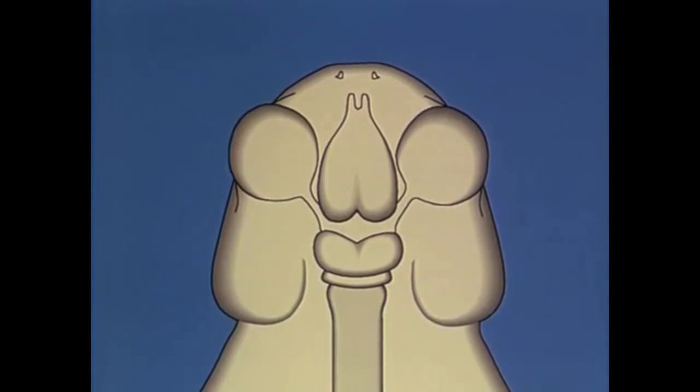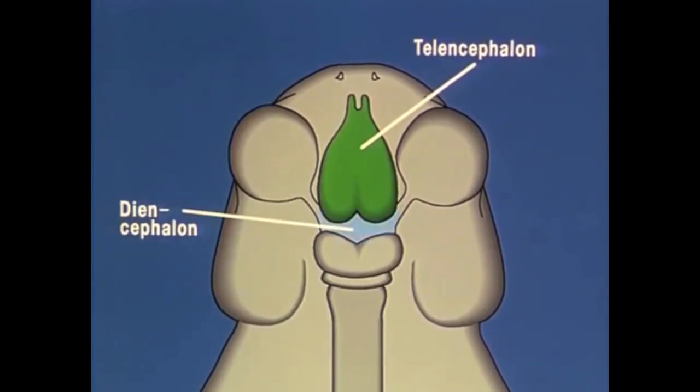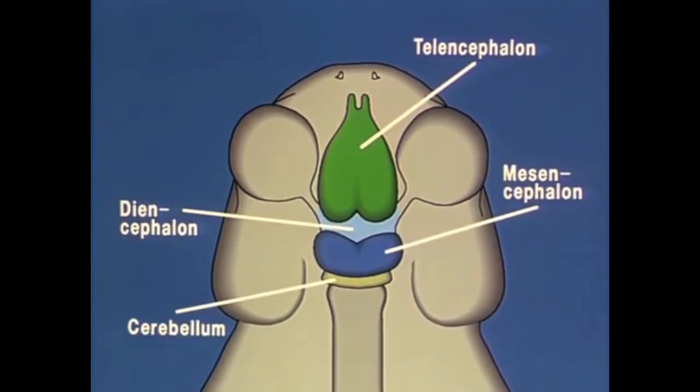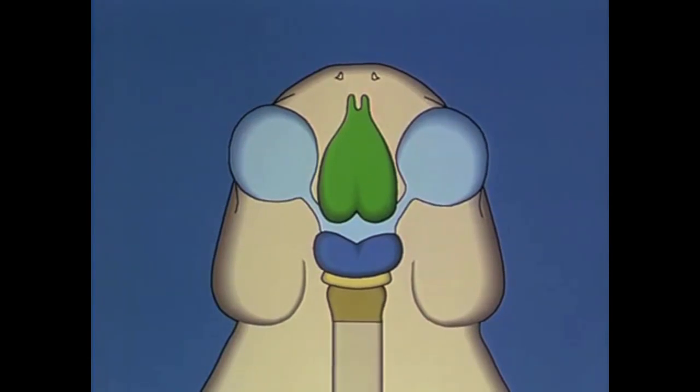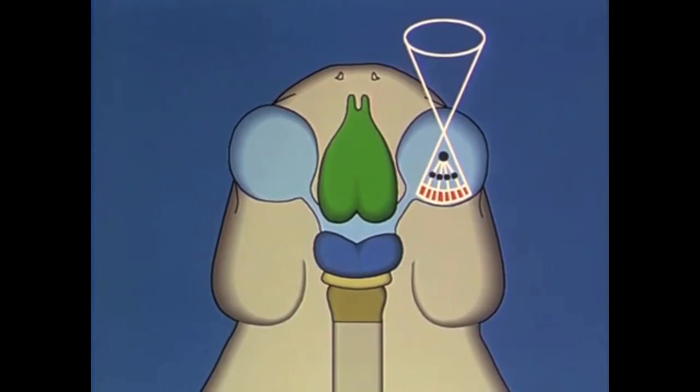The toad's brain consists of the telencephalon, diencephalon, mesencephalon, cerebellum, and myelencephalon. Retina and optic nerve represent, embryonically, a protuberance of the diencephalon. In the retina, an area of receptor cells, via interneurons, is connected to a ganglion cell. The region of the visual field it corresponds to is called the receptive field. This is the receptive field of a ganglion cell whose axon, travelling in the optic nerve, contacts neurons in the optic tectum of the contralateral midbrain or neurons of the pretectal thalamus of the contralateral diencephalon respectively.